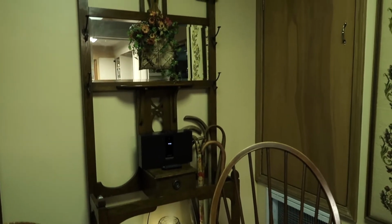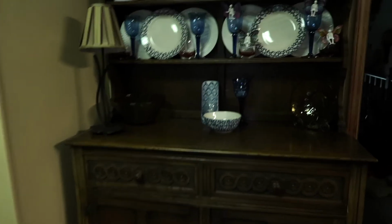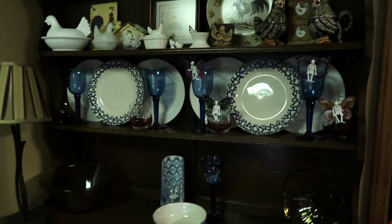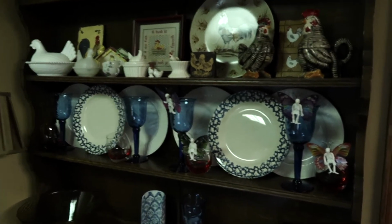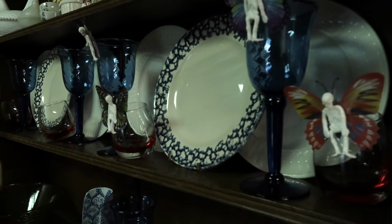I cleared off all the hats from the hall stand, but something tells me they'll find their way back. The hutch hasn't changed much yet. I'm still working on a few things around the house, and I just kind of put that one off. But I do have some funny little dead fairy butterflies hanging up. But those are going to be in another video, which I'm going to call my DIY fail. So many things went wrong, but you'll have to check on that video when it comes out.